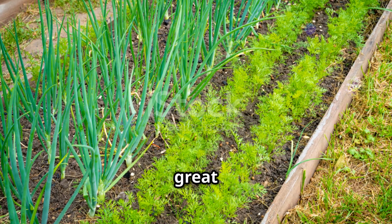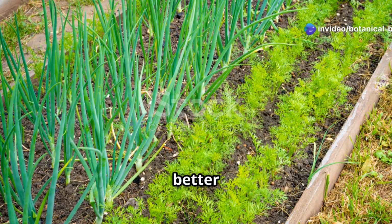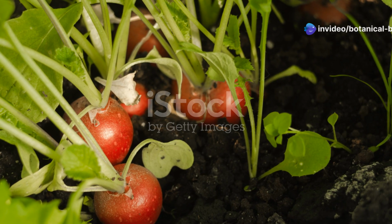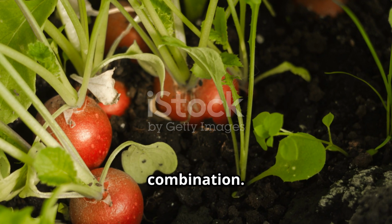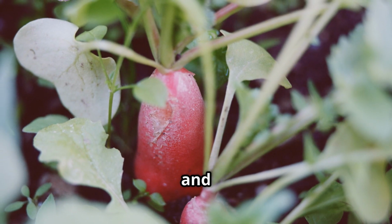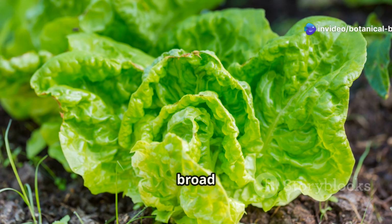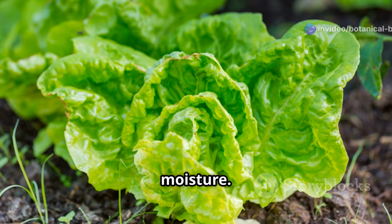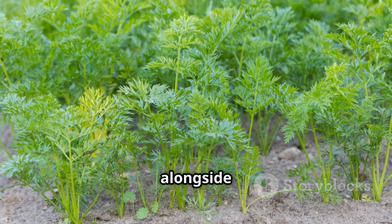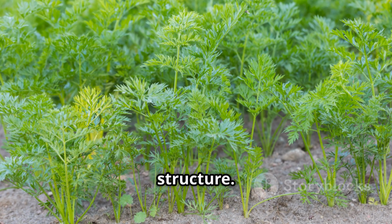Carrots and onions make a great pairing since onions deter carrot flies, and carrots loosen the soil for better root growth. Lettuce and radishes are another winning combination. Radishes mature quickly and help break up the soil, allowing lettuce to grow more freely. Meanwhile, the broad lettuce leaves shade the soil, keeping it cool and retaining moisture. Similarly, planting peas alongside carrots provides shade for the carrots while benefiting from the loosened soil structure.